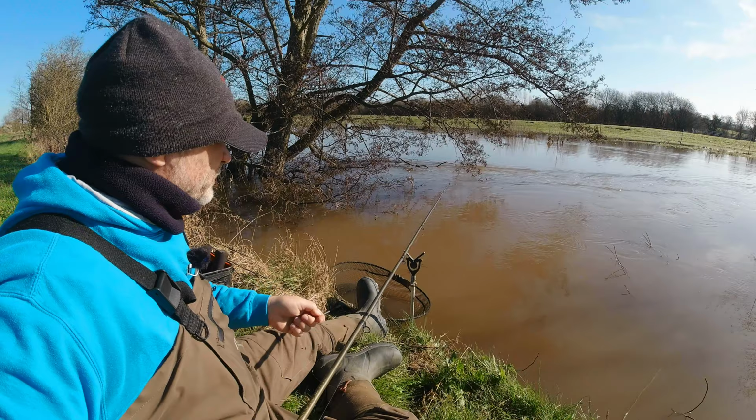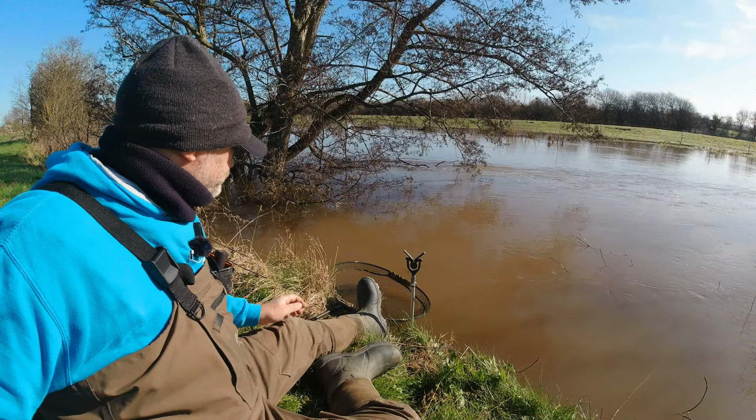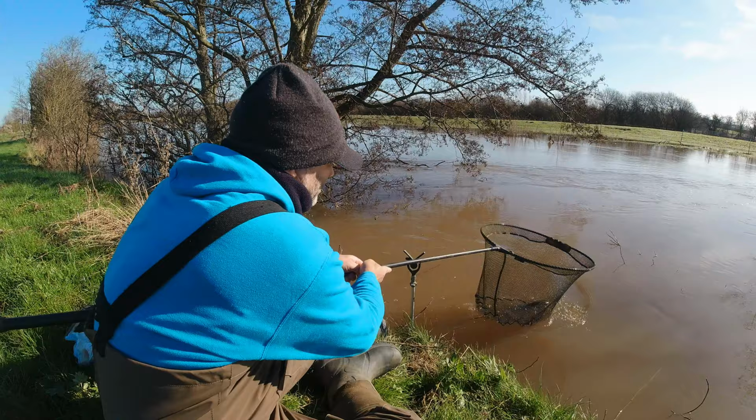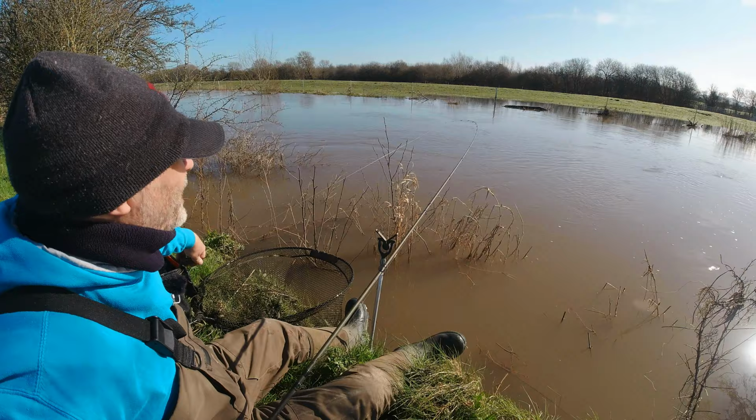So I think we'll get this fella back and we'll move on. Come on, chap, back you go. Oh, blimey. He's keen to get back. There he goes. Fab. Right. Let's move on. We can see over there how high this river is. It's actually in the field on the other side.